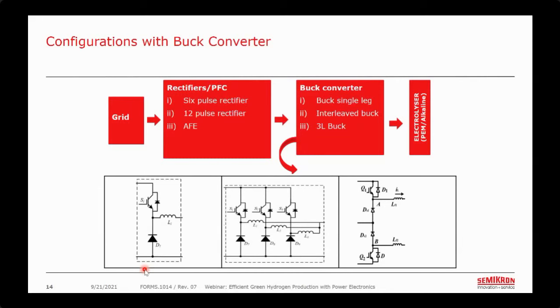And this circuit allows switching frequencies much higher than line frequency. For this reason, reactive elements have smaller values in general, and the dynamic of the system is faster. So here you see three different types of buck converters: one single leg, a three interleaved buck converter, and a three-level buck converter.